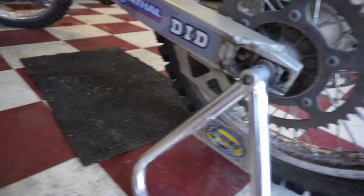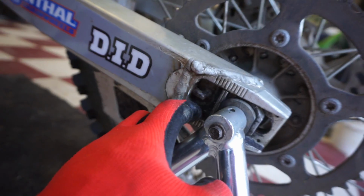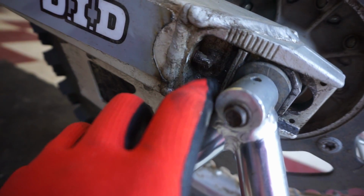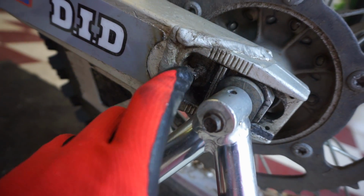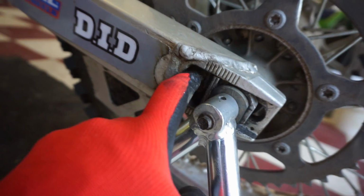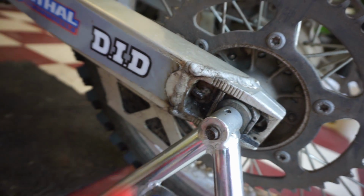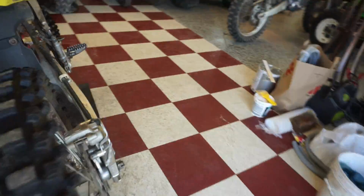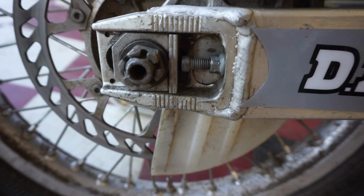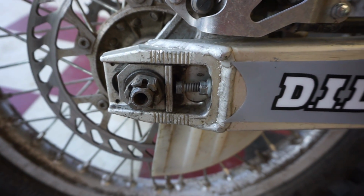One thing I did notice was the adjuster is stuck in the swing arm right there. It's a pretty common problem on these bikes. This is aluminum, soft aluminum, and when they try to back it out, a lot of times they get frozen in there. So that's not good. We'll have to get a new one of those. But the one on here looks decent, so only one of them was stripped out.